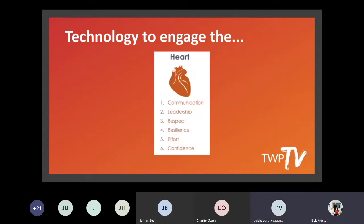Okay, right. How can we engage the heart? How can we build that motivation, that confidence, that effort? So you guys are all probably now almost on lockdown, I suppose, apart from the hour of exercise you can have a day. How are you getting that effort and resilience to keep going? What are you using? There must be technology that's out there helping you, thinking outside the classroom.